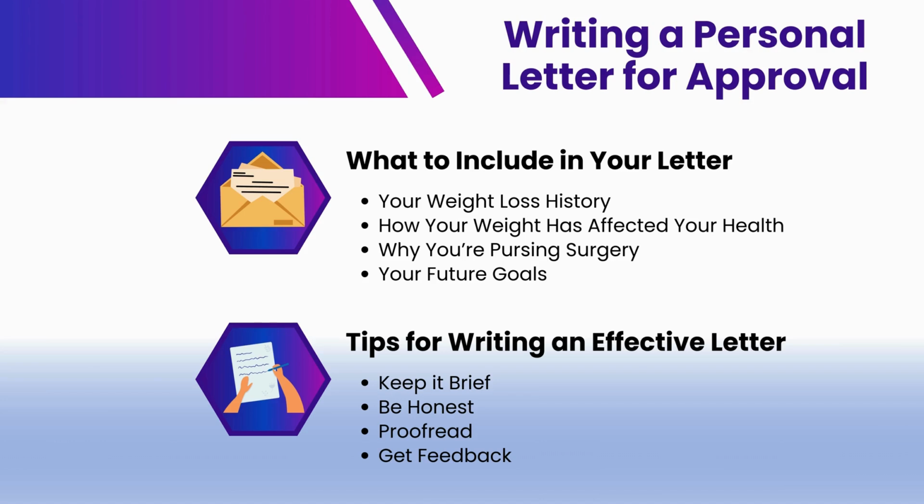Your future goals. Share how you envision your life after surgery, including the activities you hope to enjoy or the health improvements you expect. Example: after surgery, I look forward to being able to hike with my family, sleep without my CPAP machine, and feel confident in my body for the first time in years.